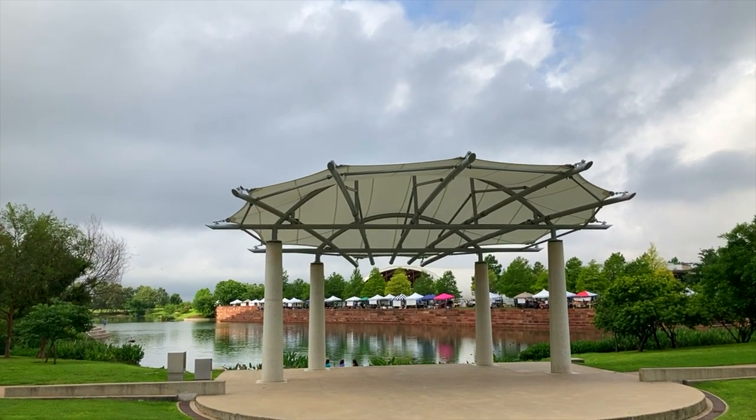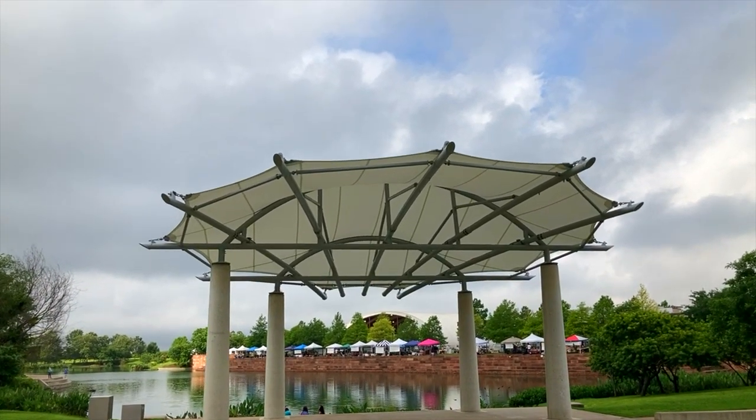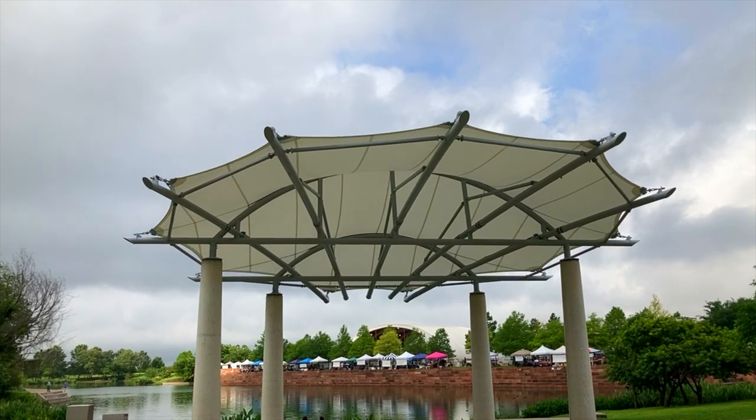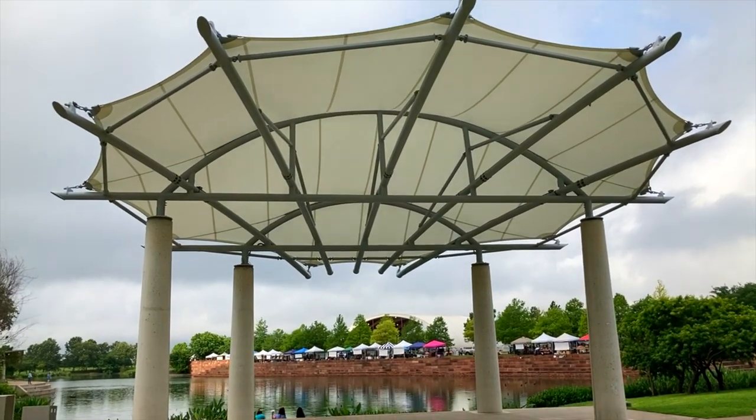To me, one of the best parts of Mueller is the ample green space, including the 30-acre lake park. And as you see right here, this is one of its features, the open-air amphitheater.